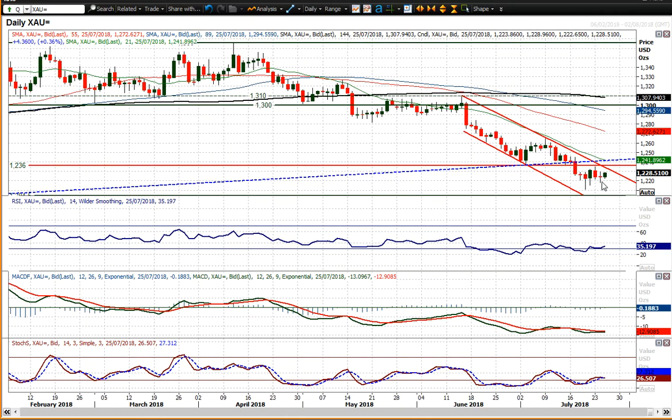But the market is sort of consolidating sideways. Certainly has done for the last few sessions. Since that low 1211 last week, we've basically just moved sideways. It's just a consolidation at the moment, and I'm not saying that this is the beginnings of a significant recovery, but I think it is interesting that the market has started to move sideways.